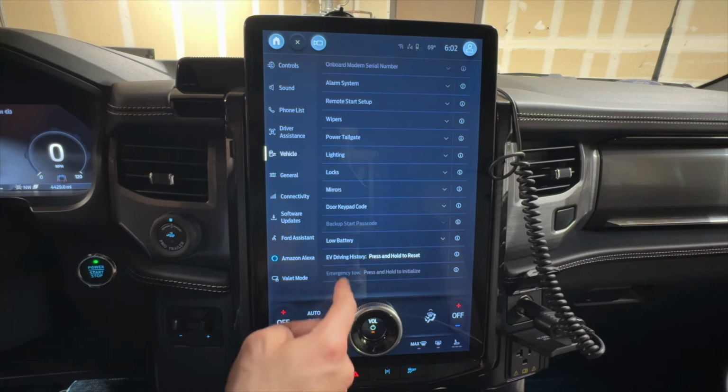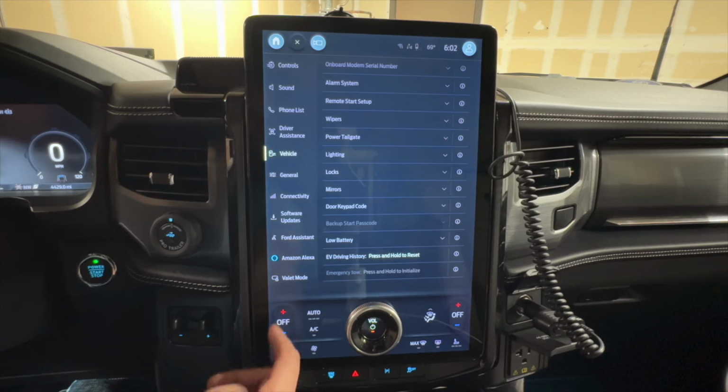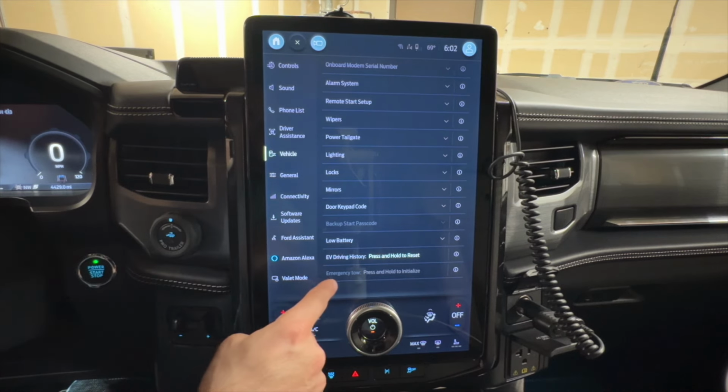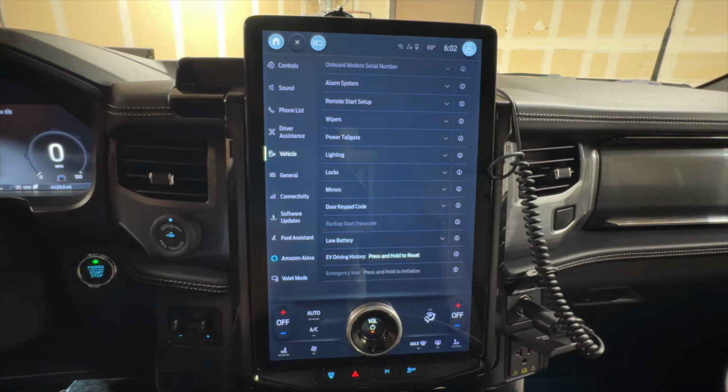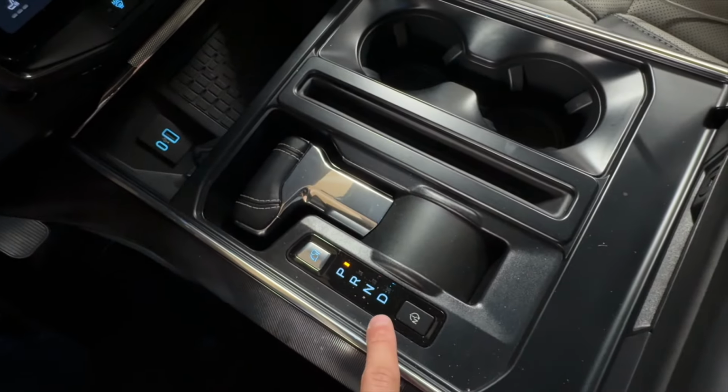And in emergency towing, if you need to be towed for whatever emergency, like from another vehicle, just go in vehicle and where it says emergency tow, follow the on-screen instructions. And this is how you could easily engage the vehicle in neutral in case of an emergency. But your shift knob, you'll find, also has this neutral ability right here.